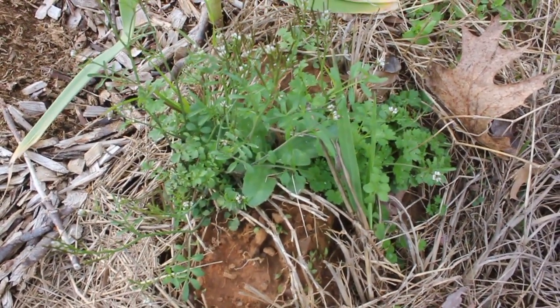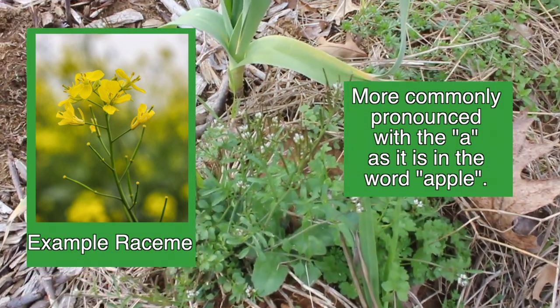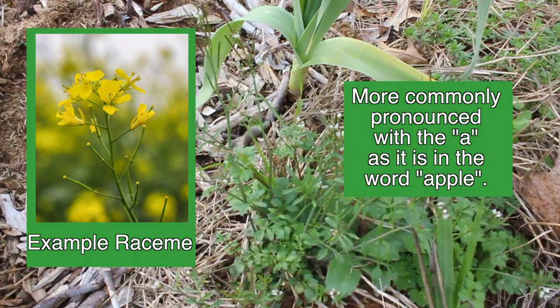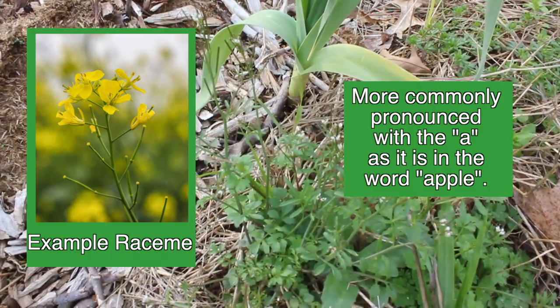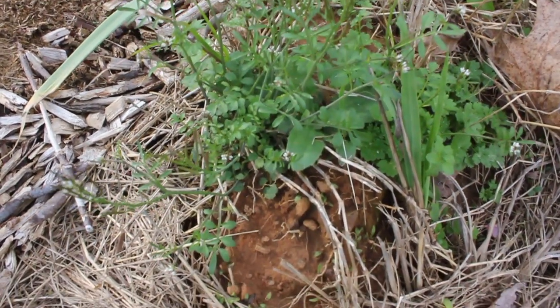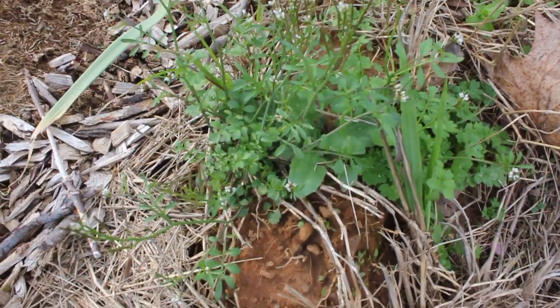And the seeds, they grow in what's called a raceme. It's like a spiral staircase. It's a spiral staircase for little fairies to climb up, because as they come out around that stem, they go boom, boom, boom, boom around in a circle. Called bittercress, but it is not bitter.